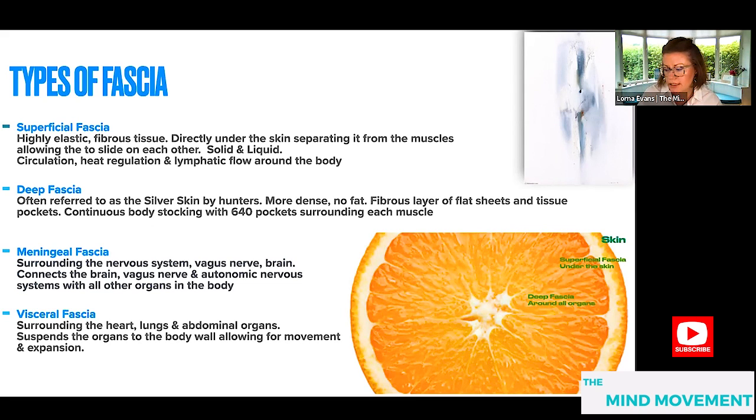It's a very fibrous layer, often in flat sheets, and it has tissue pockets covering the muscles, nerves, organs, and glands. It doesn't contain any fat. If somebody eats a lot of meat or chops up meat, you may have some visuals coming to you here about types of meat. Somebody shared something about a type of meat last time. But what's very interesting in this deep fascia, remember it's continuous, tip of the head to the toes. There's 640 discrete pockets surrounding each muscle to keep them separate, so they're not flapping on each other.